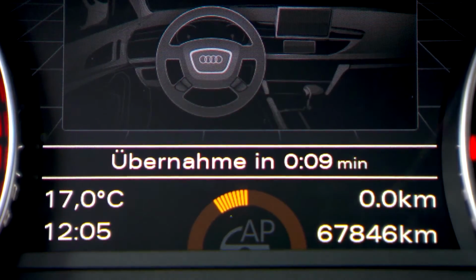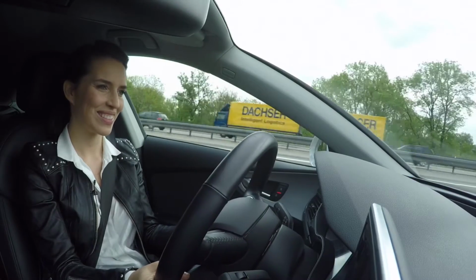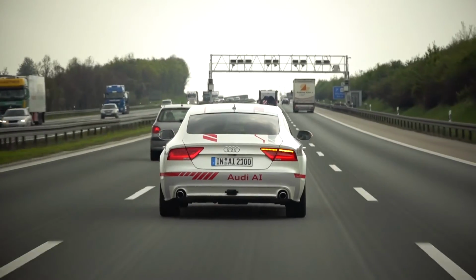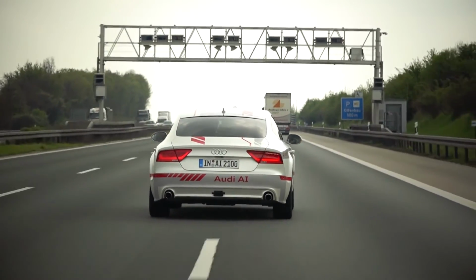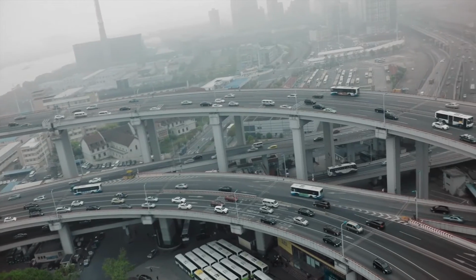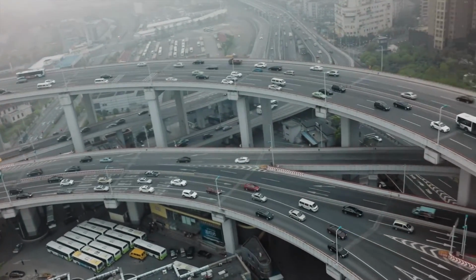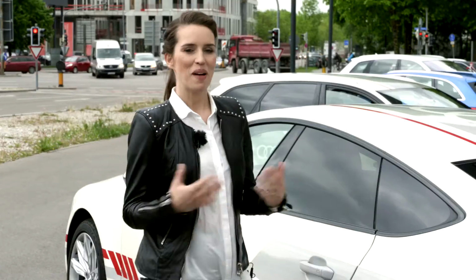Audi has worked on the so-called first mile, i.e. the journey to the motorway, at another test site near the Ingolstadt Süd motorway junction in southern Germany. From 2017, in cooperation with the city of Ingolstadt, it will test structural measures as well as technical solutions such as sensors in the area of the junction. The most complete form of piloted driving, namely city driving, is currently being researched in Shanghai and the USA, among others. Piloted driving will be one of the main innovations at Audi for the next few years.